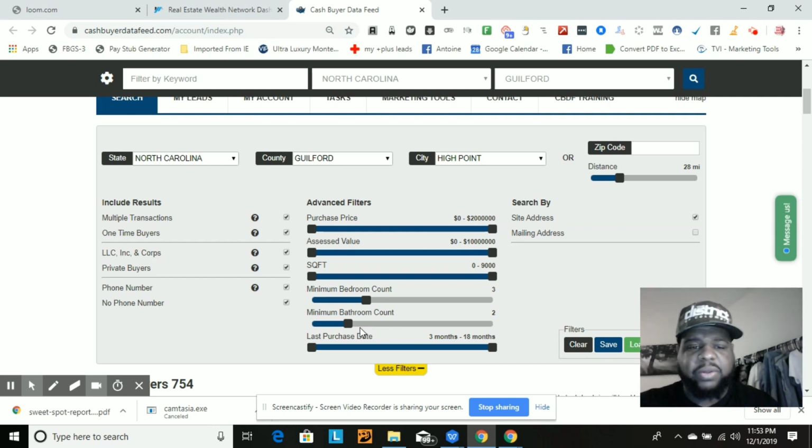So 3 bedrooms, 2 baths, and we're going to go down to 1,800 square feet. We'll keep it at 1,900 just to be on the safe side. Assessed value, we go down to 150.